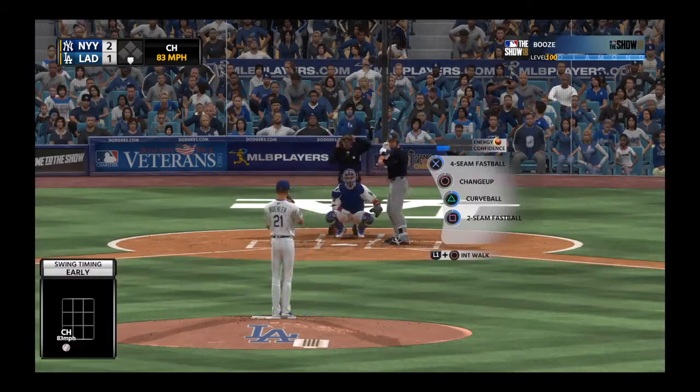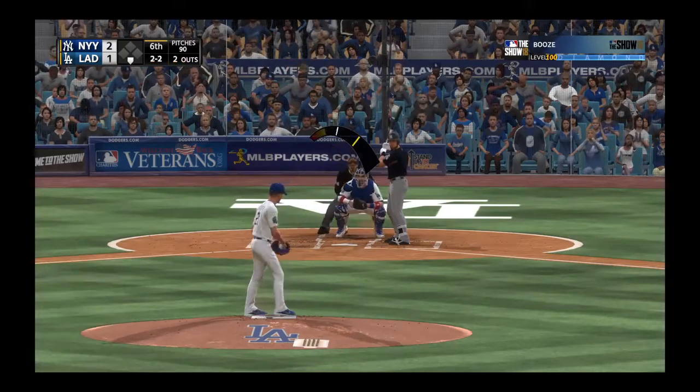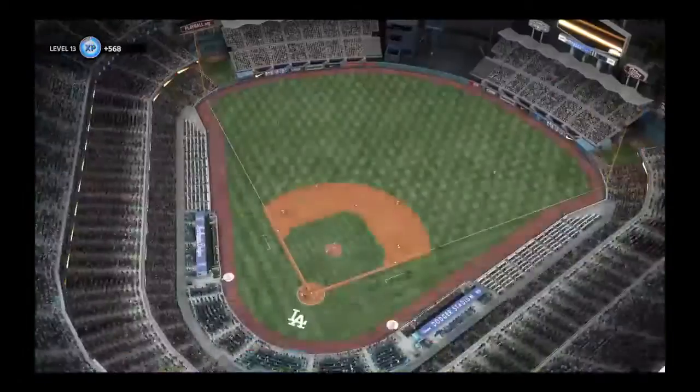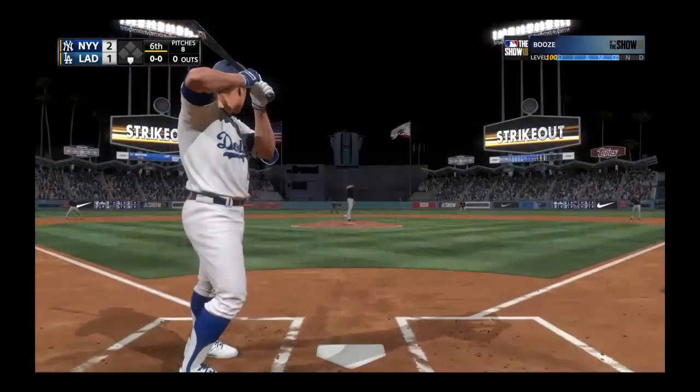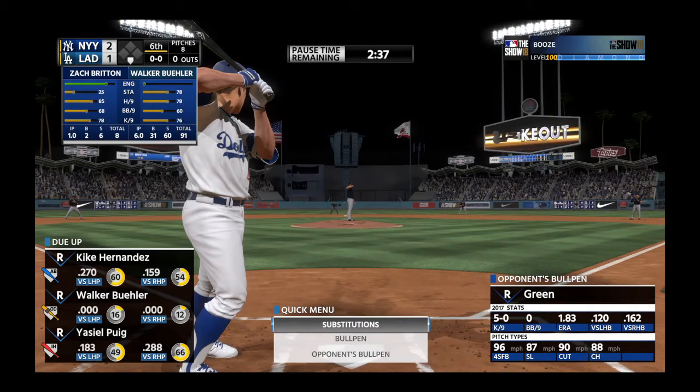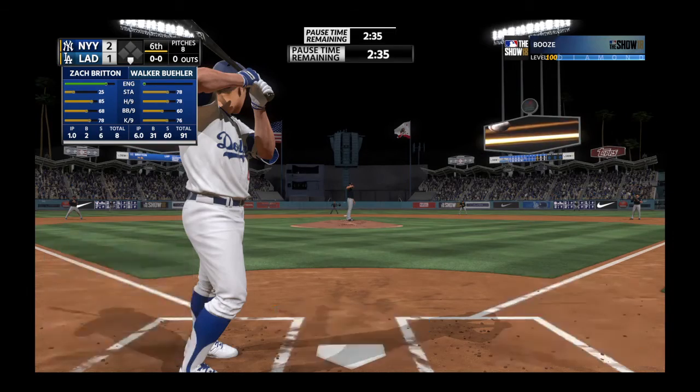Nope. 1-2 is an off-speed pitch. No dice. It's 2-2. What we're seeing here is a really smart at bat. And we'll have to leave. Now batting, Kike Hernandez. He reached on a single in his first try. Left fielder, Kike Hernandez.